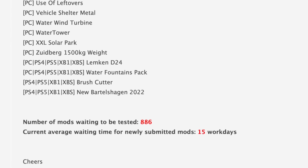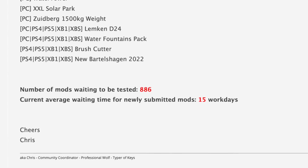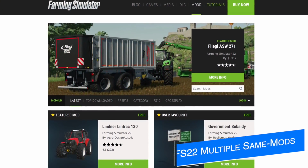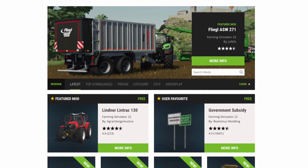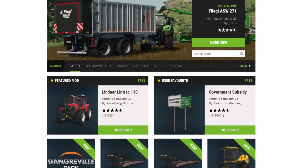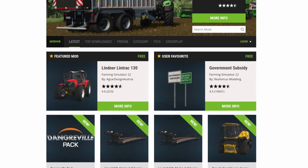In addition to the mods in testing, we still have 886 mods in testing, and the current average waiting time for newly submitted mods is 15 workdays. As you know, Giants have been allowing mods that are based on the same model to be released on ModHub. My guess is to not punish modders for getting theirs out first, allowing the mod creators themselves to not have to race to get their submissions done, giving them the time that they need to release their highest quality work possible, and to allow for more diverse mods for everybody to use.